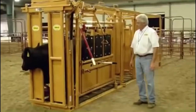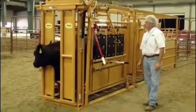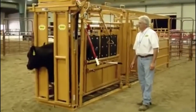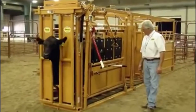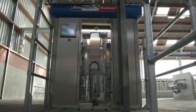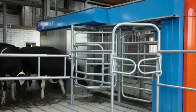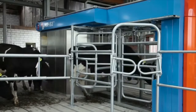To stabilize them, they can't back up in the chute, or if you had to do procedures behind them, that keeps them from kicking you, and that bar cannot raise up and hit the person behind them. It's very safe when it's put in that kind of position. Closed control unit area attached to the milking box means that no special robot chamber has to be constructed to house the MRS-1.